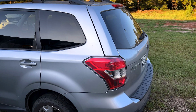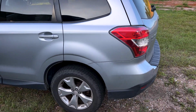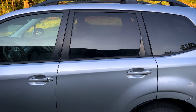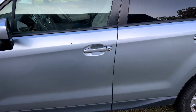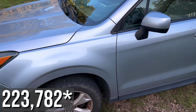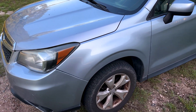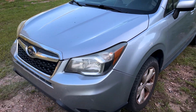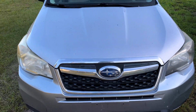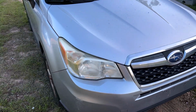So let's start with a walk around and a little bit of information about what we're looking at here. This is a 2014 Subaru Forester 2.5i Premium, and it has 233,000 miles on the clock. I picked this car up in Columbia, South Carolina, and we'll talk about pricing a little bit later once we've inspected and figured out everything wrong with the car.